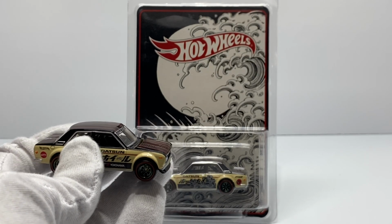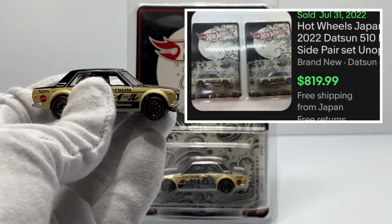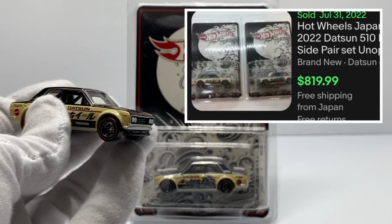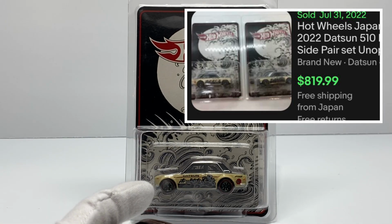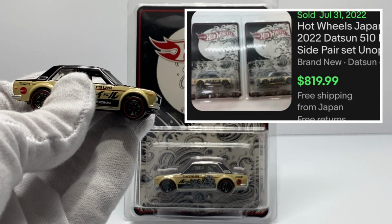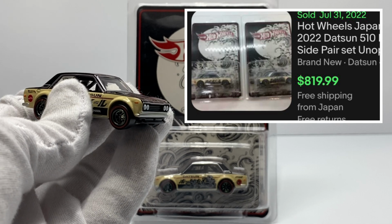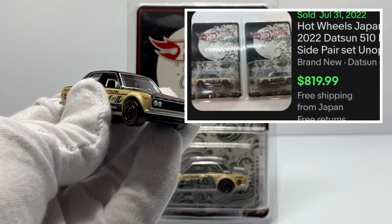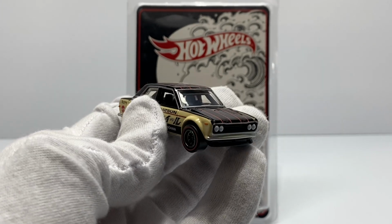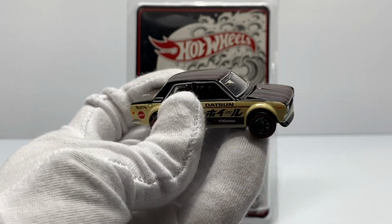You can get both of these cars as a pair right now for about $800. The normal right facing is roughly $350, and then the left facing, which is the harder to get version that only has 1,500 pieces worldwide, currently sells for about $450. So I'm actually in the red on this deal. Not to mention I opened the right facing Datsun 510 because I needed to have this thing in hand.